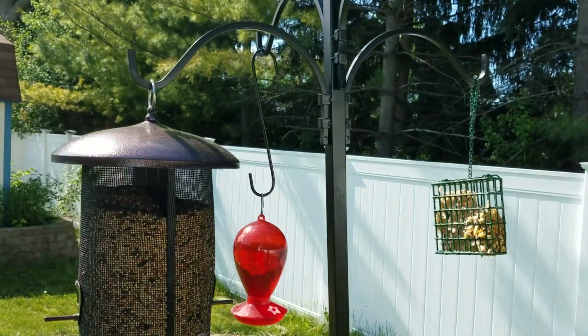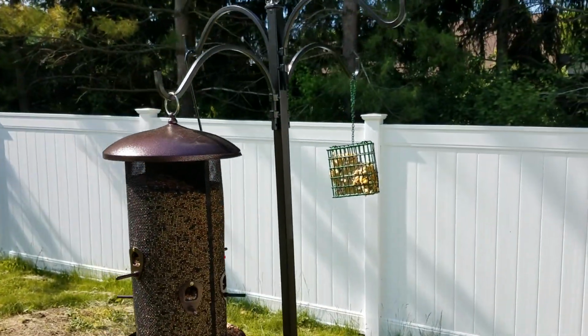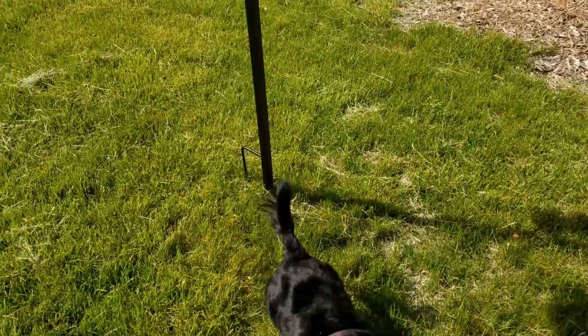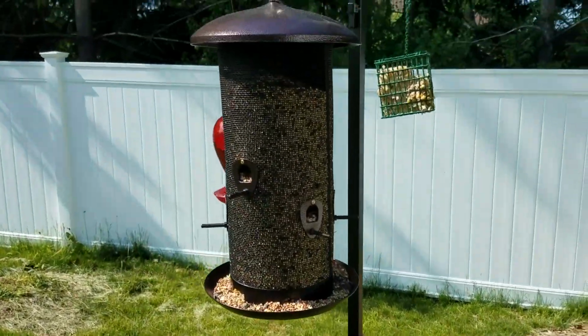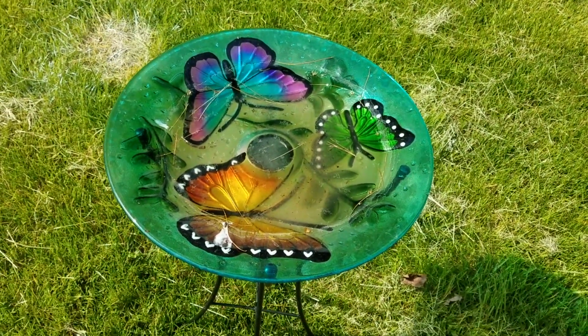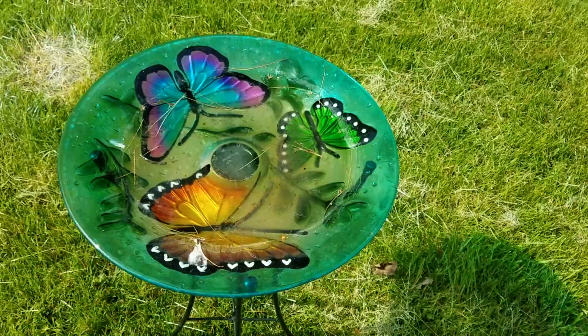And then we got this today, a little four-pronged bird feeder thingy. So yeah, patiently awaiting the birds. Put it out and they don't even want to come. And then we have a solar bird bath also. This will light up at night in the center of it.